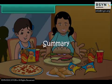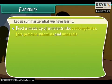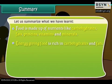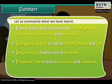Summary. Let us summarize what we have learned. Food is made up of nutrients like carbohydrates, fats, proteins, vitamins and minerals. Energy-giving food is rich in carbohydrates and fats. Bodybuilding food is rich in proteins. Protective food is rich in minerals and vitamins.